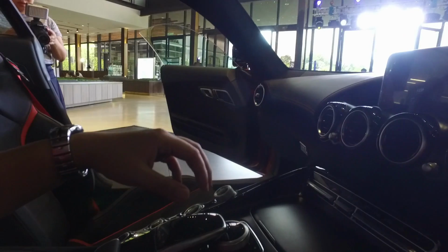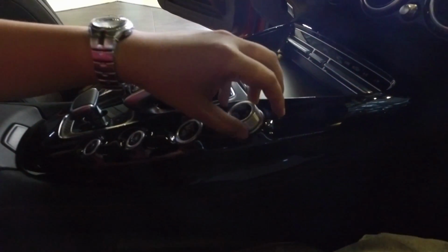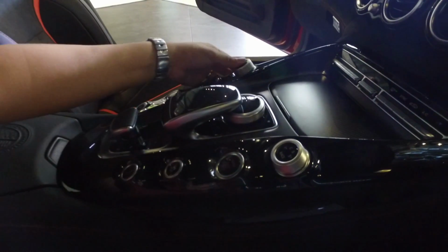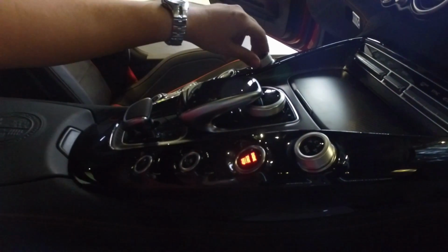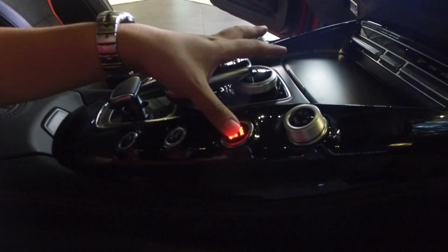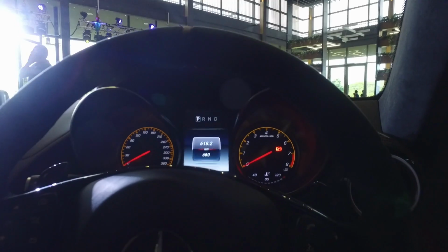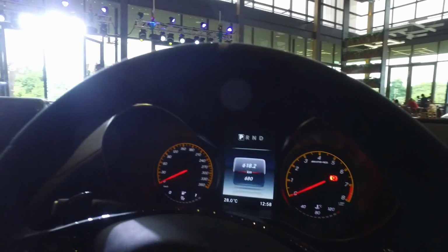And of course, for the AMG GT, I like the fact that all these buttons, the way they're angled, have a very jet fighter kind of feel. This knob here doesn't feel very solid, but appearance-wise, very nice. And that's the instrument cluster. Very plain looking instrument cluster, no different from what you get in a C-Class.